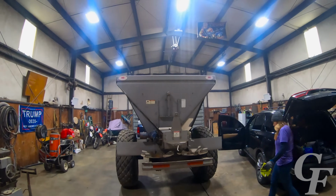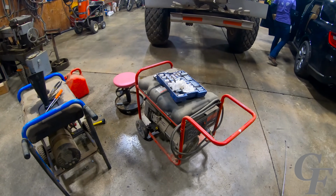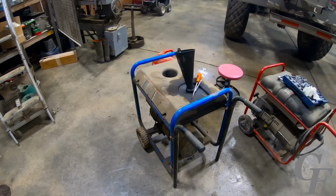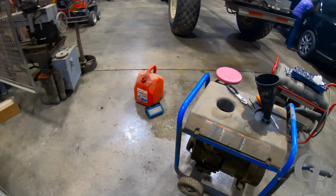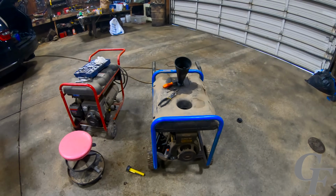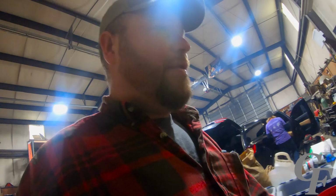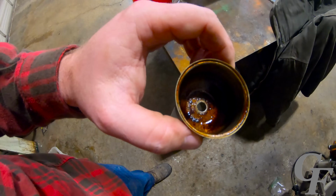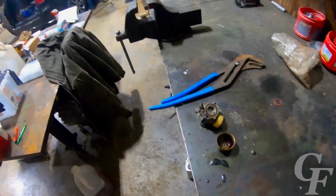You can tell it's a little hazy in here. Red one cranked up on the second pull just like I expected it to. This one right here is a lot older and hasn't been used a lot longer. I did get it to fire, but it won't run at full throttle. It only runs halfway with the choke on. So taking the carburetor off to clean it, and this is what we found in the bowl, a bunch of sludge and slime. So that's probably my problem. I'm gonna give this thing a good cleaning.